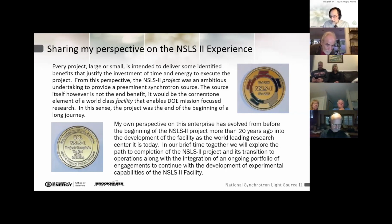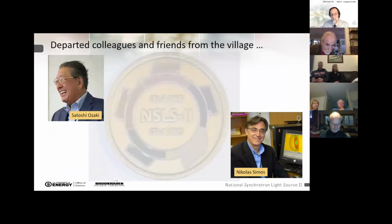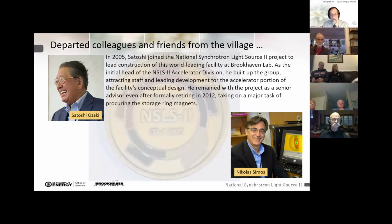And I wanted to take the opportunity, since there were people who were from the village, to remember particularly a couple of my friends who are no longer with us. To the left is Satoshi Ozaki, who I'm sure most people know. I don't think that NSLS-II would have been anything like what it is had he not jumped in very early, taught us how to actually run a project and how to actually make the thing work. And of course, beyond that, he made some wonderful technical contributions. He was a great friend to all of us who were in that project and was sorely missed.